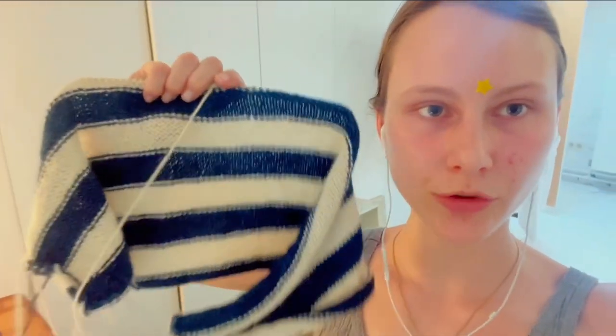So I have a little update on the sweater. I will be updating you more frequently every time I finish a step of the pattern. That's kind of my plan. Currently, we have 9 stripes, and conveniently, each stripe is 3 centimeters wide, and for this size, at least, I have to work until this back panel measures 30 centimeters.